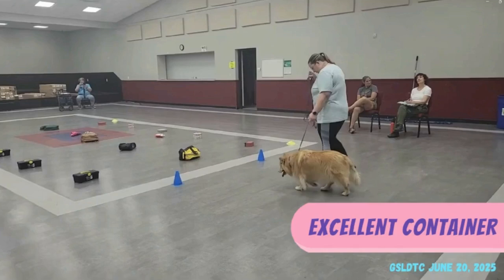The main reason I wanted to share this one with you guys today is it's a great example of making sure your dog is ready to work at the start line, that you give them a chance to smell and check out the situation if they need to. And then also why I don't teach a leave it when it comes to distractions.